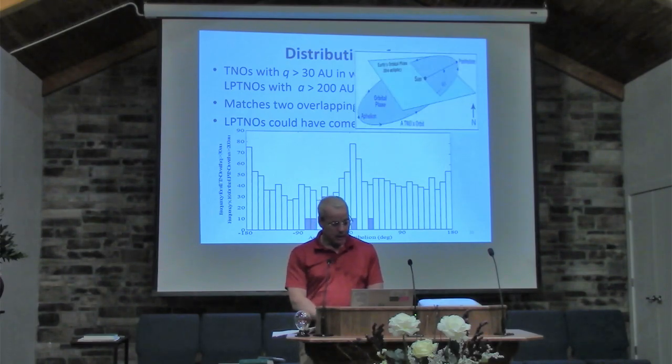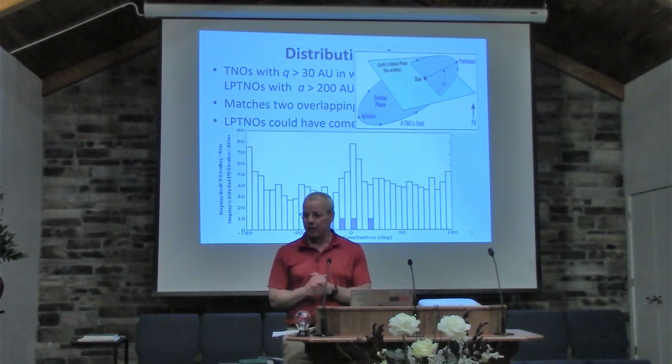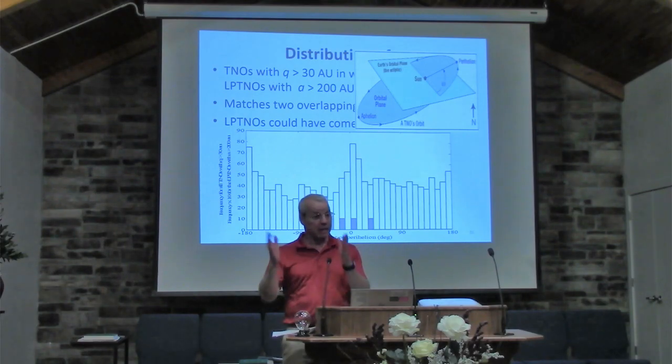And once again, looking at the picture now with little omega, what does it mean if little omega is close to 0? It means it's in the plane of the ecliptic, moving north. If little omega is close to 180, it means it's in the plane of the ecliptic, moving south. And that's the big takeaway.